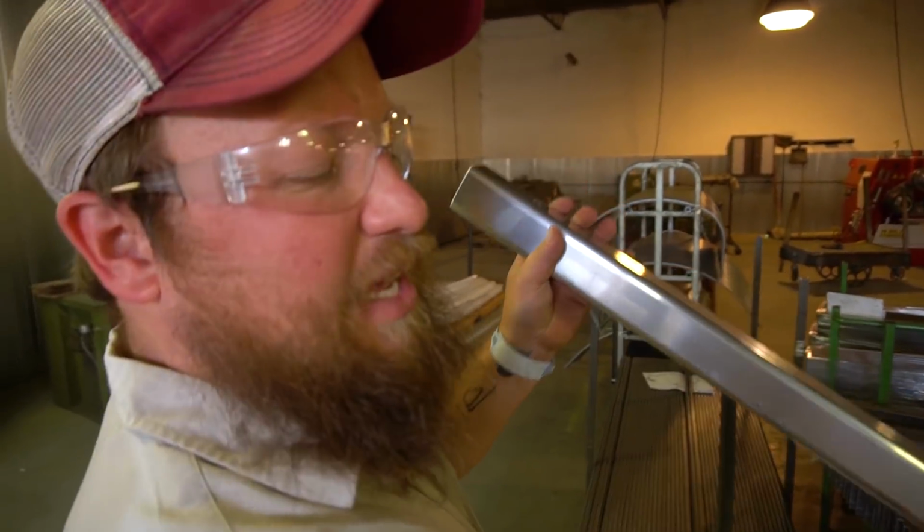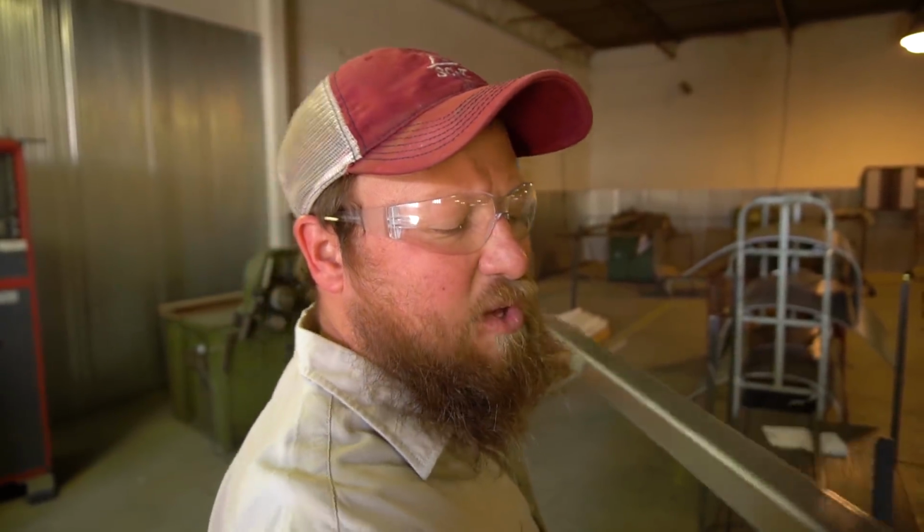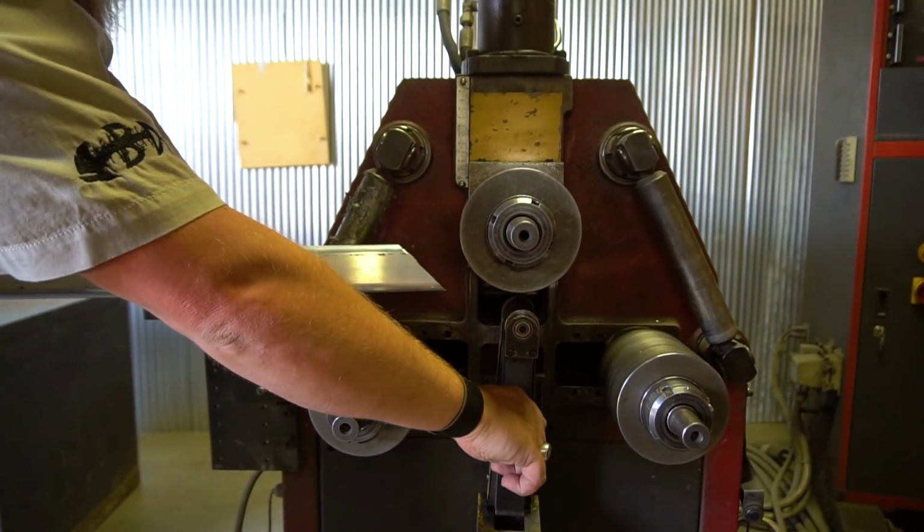So here's a T-bone as it's just been cut. Comes off a saw in the back. They put this angle on it. It's going to go into this bending machine. Of course, it's not running right now, but just to give you an idea, this piece will slide through here.